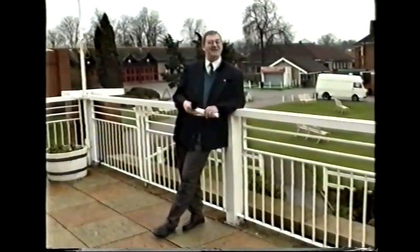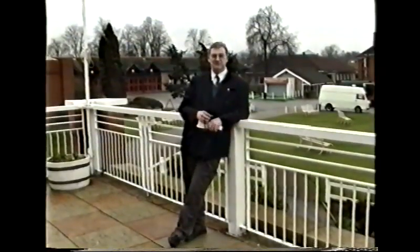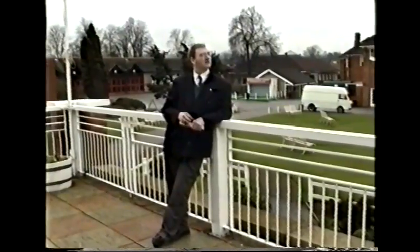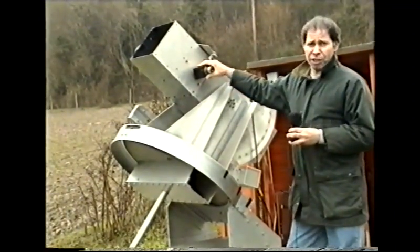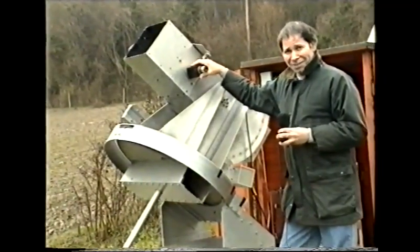Yes, that would have been fine. Yes. All right, we'll try it again. Okay. This is the photometer head. It's a Jeep design, designed by Norman... I've forgotten his name.